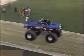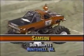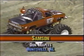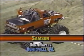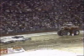Todd Laser does a great job. Another fine run. Up next, Don Maples will be driving Sampson. This is the heaviest truck in competition tonight. This truck weighs 19,000 pounds. It's 14 feet tall, 12.5 feet wide. Supercharged, big block Chevrolet, 2 transfer cases. All of the niceties. One of the prettiest trucks you'll ever look at. The tires and wheels weigh over 1,400 pounds on this vehicle.